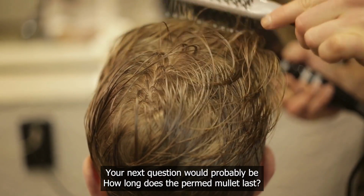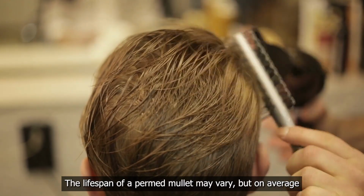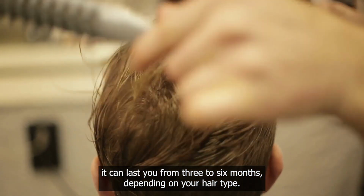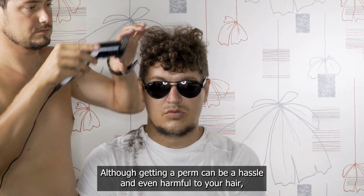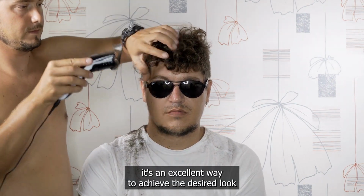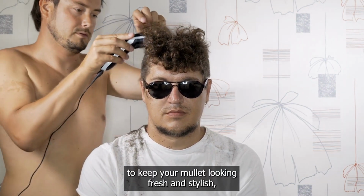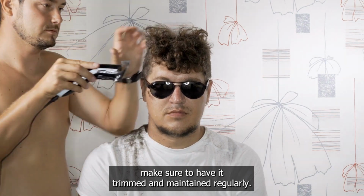Your next question would probably be, how long does the permed mullet last? The lifespan of a permed mullet may vary, but on average, it can last you from 3 to 6 months, depending on your hair type. Although getting a perm can be a hassle and even harmful to your hair, it's an excellent way to achieve the desired look. To keep your mullet looking fresh and stylish, make sure to have it trimmed and maintained regularly.